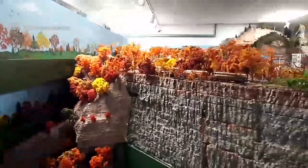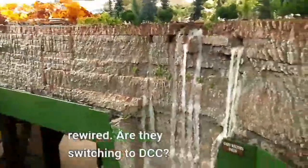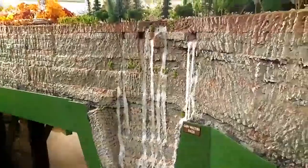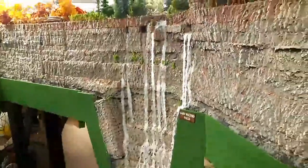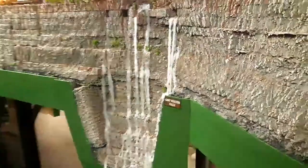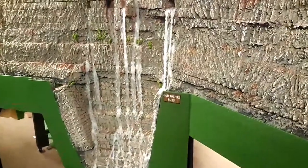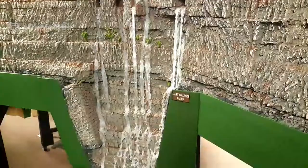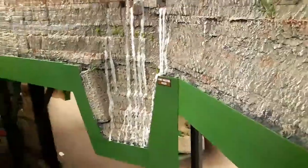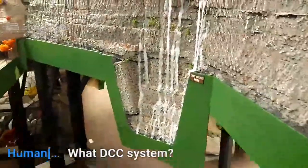It's already DCC, and they're putting in blocks, so that we can start the beginnings of putting signaling in, and then start actually having operation sessions. So hopefully we'll be having operations within a year's time. A lot of work's been done so far. They've got a lot of the kinks already worked out of the electrical. I will double check on that one, I'm not sure right offhand. Give me just a moment and I can find that out.